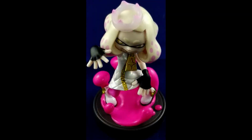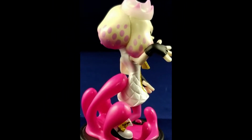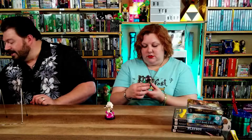And, of course, with the amiibo, they're always made with such high quality. They always just look really neat. That, in all honesty, you'd be a fool to leave them in boxes. Yeah, you would. Because you want to see that detail all around, like the spots in her hair, you know, the little tentacle suckers on the back of her hair. So very, very cool.